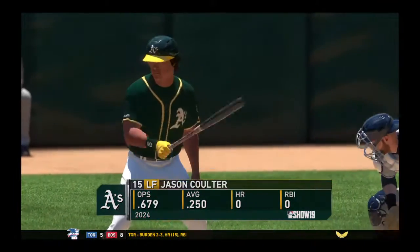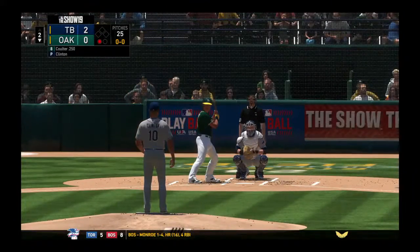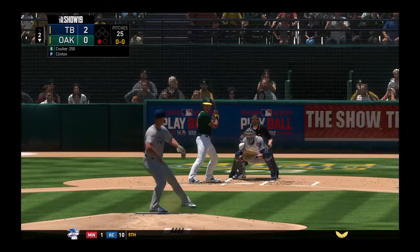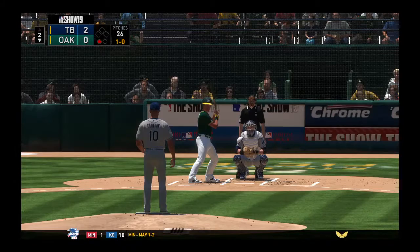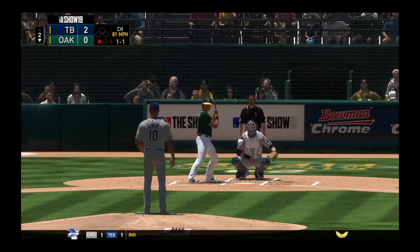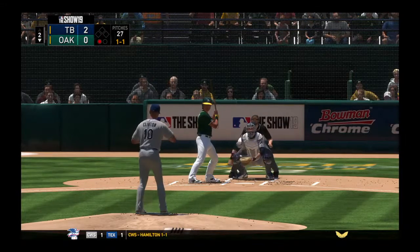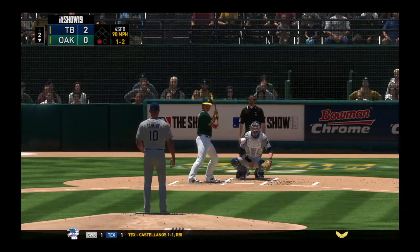Digging in, Jason Coulter. The left fielder, Jason Coulter. Ready with the first pitch. Here it comes. And a fastball misses here to start the at-bat. It's 1-0. And he looks at a changeup in there. 1-1. And it's 1-2.